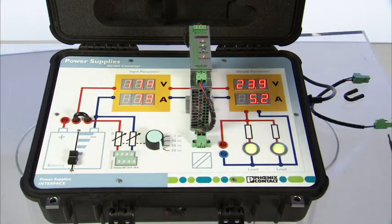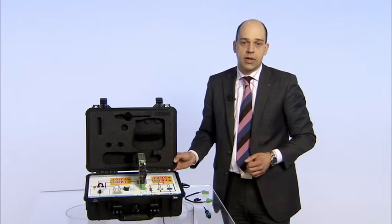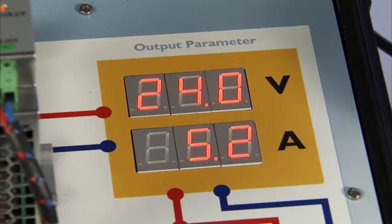At a load current of 5.2 amps and a cable length of 80 meters, the voltage is interrupted at the DC-DC converter input to below 17.5 volts. The vast majority of loads would no longer work reliably. But with the DC-DC converter, we can refresh the voltage. The load is continually supplied with 24 volts.